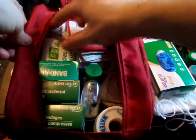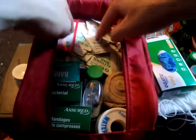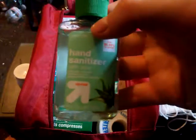and I also have some, you're going to want some gauze pads too. I've got them in here somewhere. You're also going to want to keep some hand sanitizer in there too.